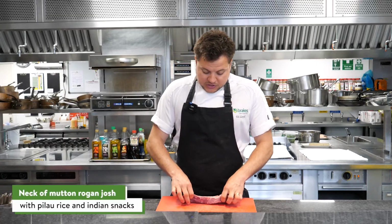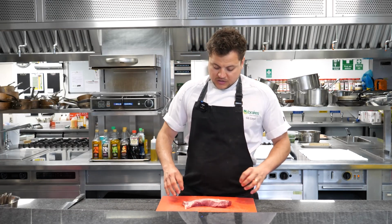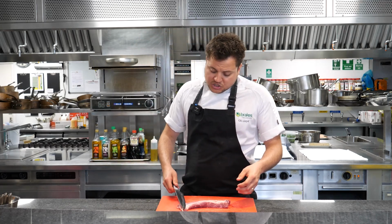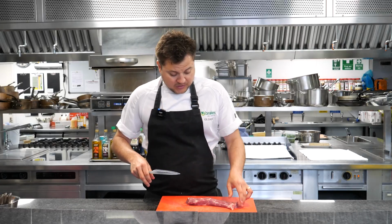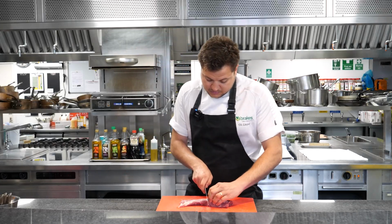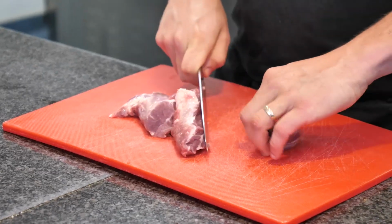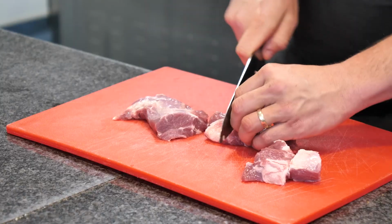So next up in this exciting mutton series is the mutton neck. So obviously the neck gives a really nice menu presence. So we're going to do a mutton neck rogan josh with some little Indian snacks with it. So I'm going to dice the neck up, which is beautiful, into nice big chunks.